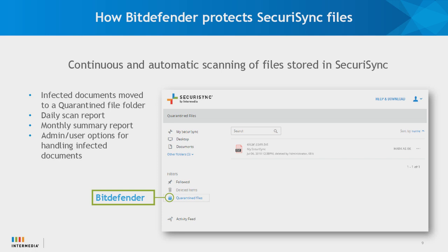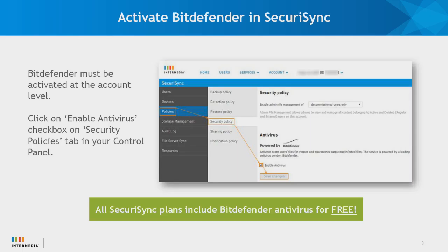And then we have a bunch of reporting that happens on a daily and a monthly basis, where we alert the admin if something's happened, or better yet, we tell them that nothing's happened and there are no viruses on the platform. Just to be clear, this requires no installation on the endpoint or on a mobile device. This does the work on the back end in our cloud, where all the files are initially stored. So it's really easy. The extent of the work that you need to do is ticking this checkbox and letting us start the scan and then continuously protect end customers' files.